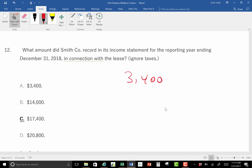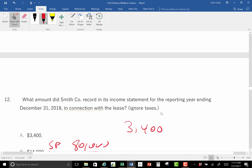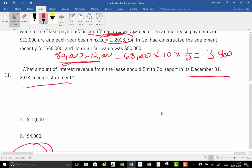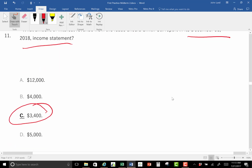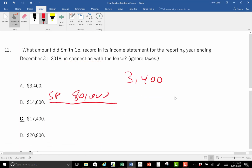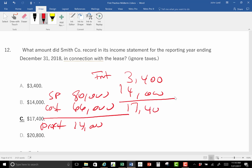Okay, so they said that, well, we know that the sales price was $80,000 because that was the present value of the lease payments, right? So we have a sales price of $80,000, and if you look back at the problem, they told us that they produced this thing, and they constructed it at a cost of 66, right? So if you take the 80 minus the 66, that means we end up with 14,000 of profit. 14,000 of profit plus the 3,400 interest that we'd seen from the previous problem means that we've got 17,400, which was C.